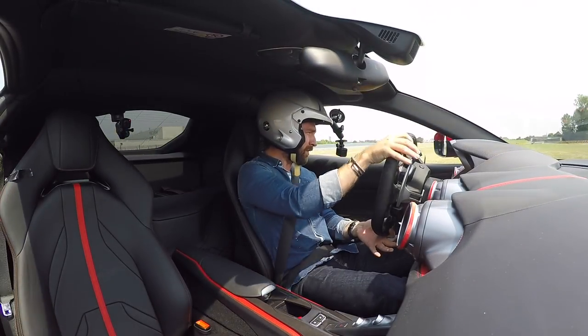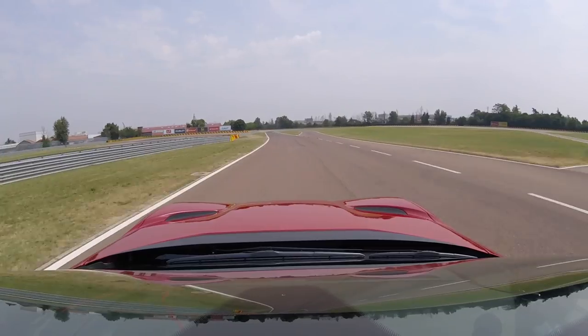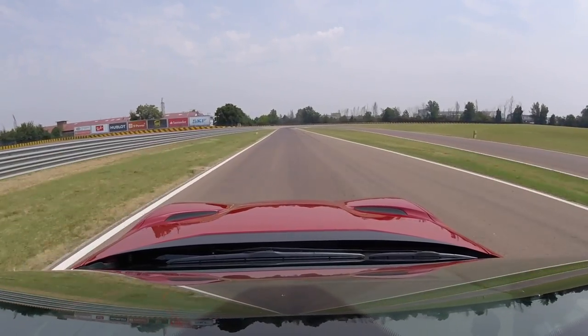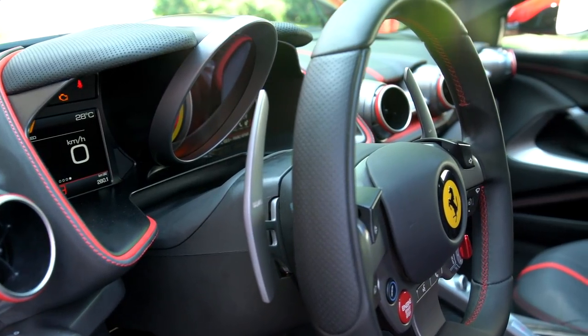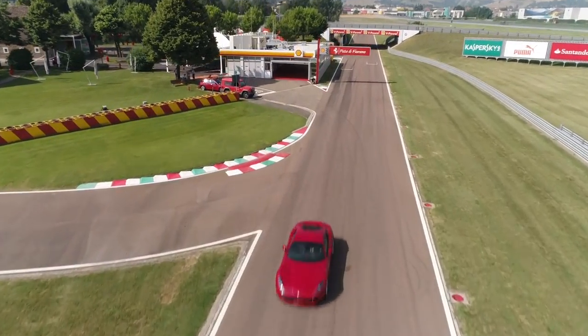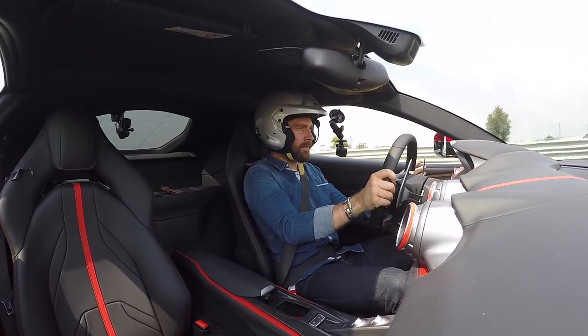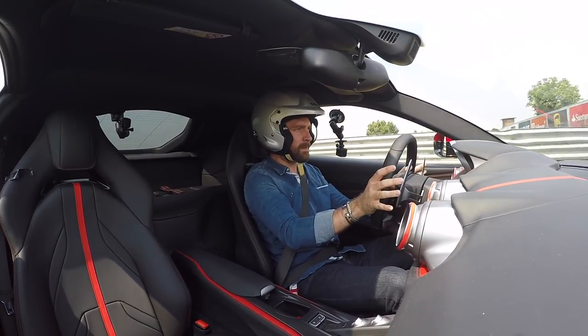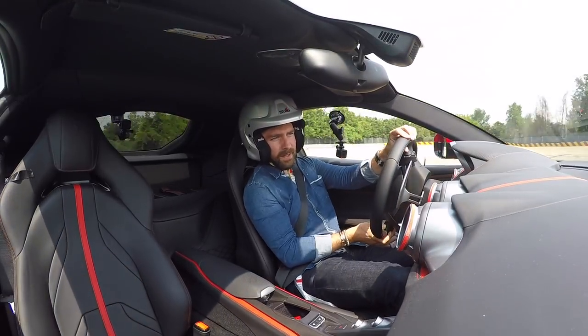This is also the first time Ferrari have used an electronic steering rack, which is making me at first a little bit nervous. Because Ferrari have always had such great steering feel, even though it's been quite light. Oh, Lord above.